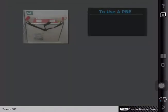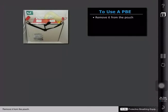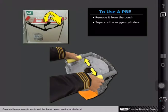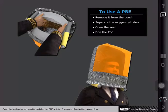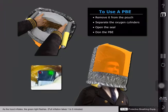To use a PBE, remove it from the pouch. Separate the oxygen cylinders to start the flow of oxygen into the smoke hood. Then open the seal as far as possible and don the PBE within 10 seconds of activating oxygen flow. As the hood inflates, the green light flashes. If the hood does not inflate, the PBE is not functioning properly and needs to be removed immediately.